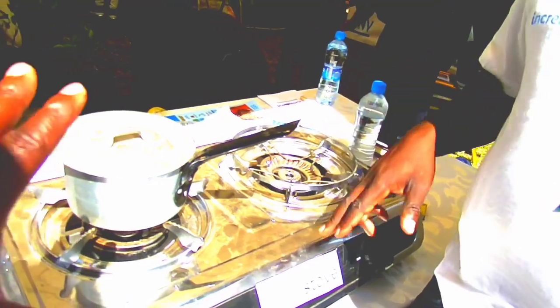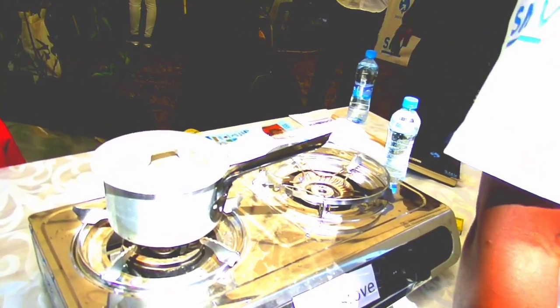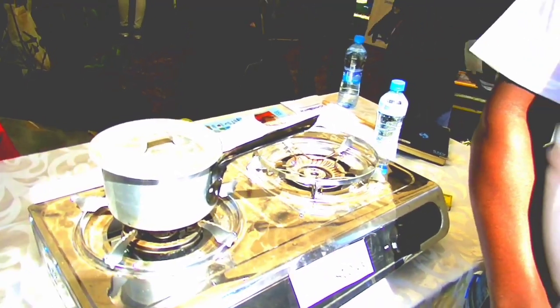So what kind of food can you cook on this stove? Any food. You can cook shima. When it's very well functioning, it has a lot of gas, six hours of continuous cooking before the gas finishes. Wow.